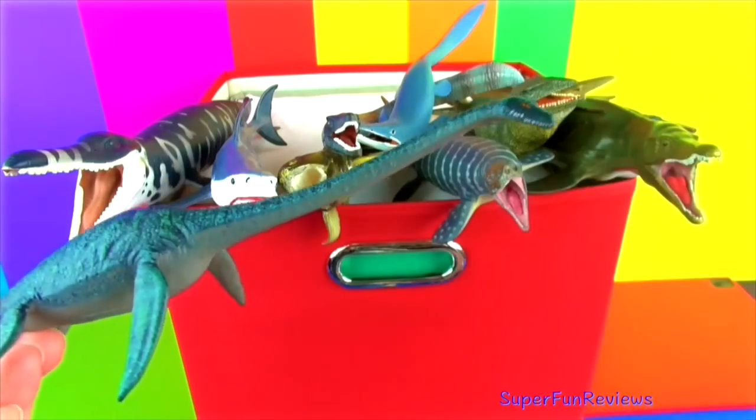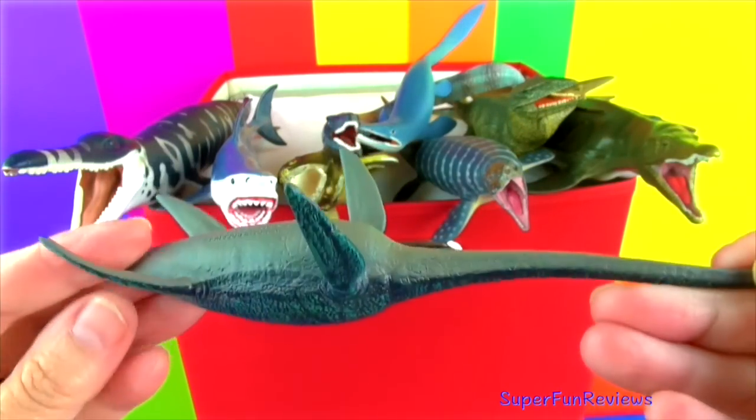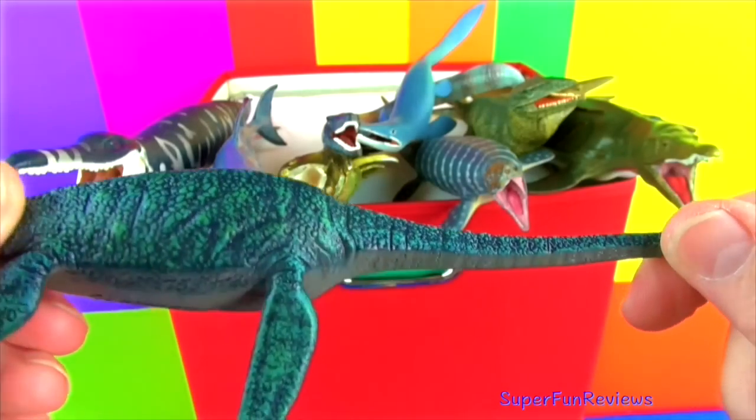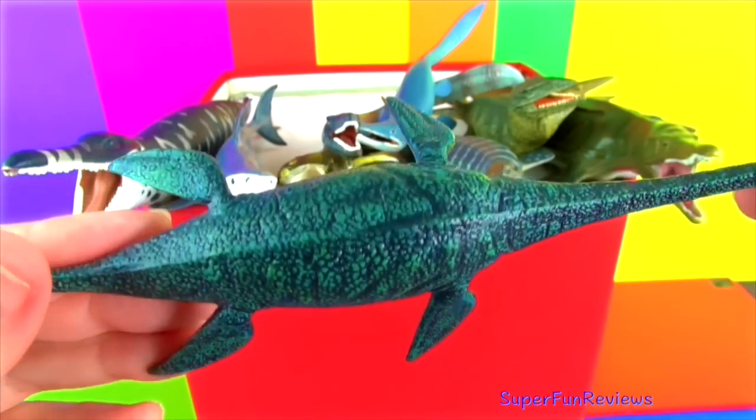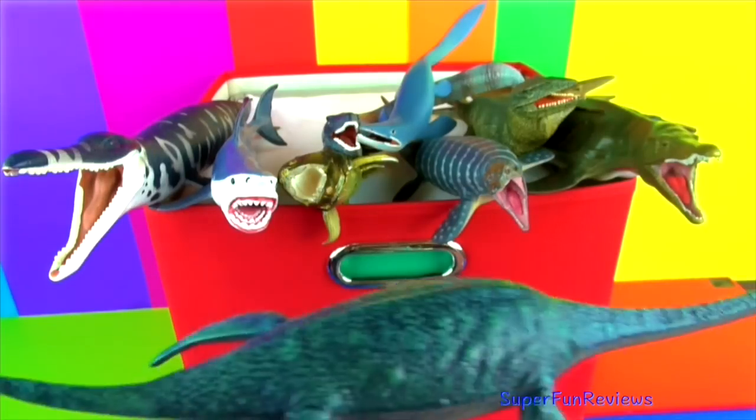Hydrotherosaurus grew to about 40 feet in length and could weigh 10 tons. It had an exceptionally long, flexible neck and a small head. It fed by moving along the ocean floor and using its long neck to look for food.